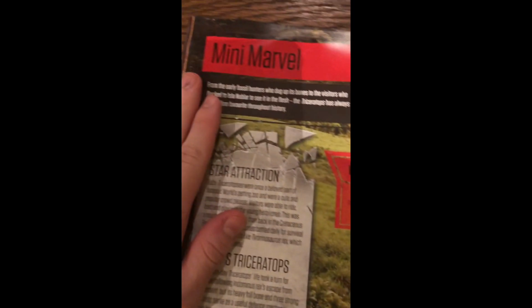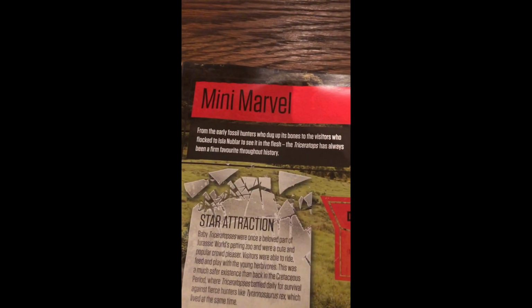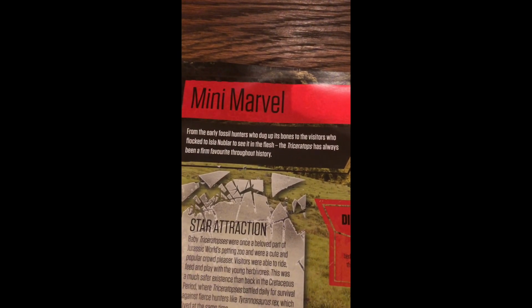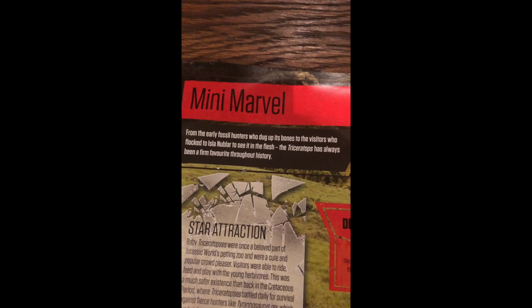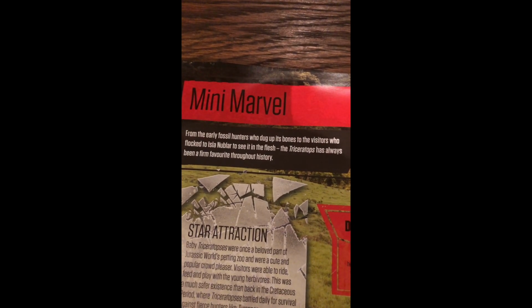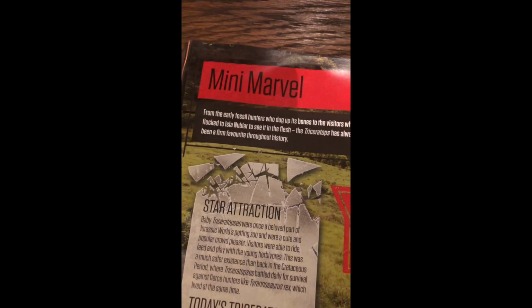So, Mini Marvel. From the early fossil hunters who dug up its bones to the visitors who flocked to Isla Nublar to see it in the flesh, the Triceratops has always been a firm favorite throughout history. It's actually my favorite herbivore dinosaur.